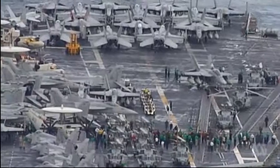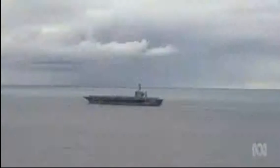The 5,500 US sailors on board will be among more than 30,000 defence personnel taking part in the exercise. Paul Robinson, ABC.